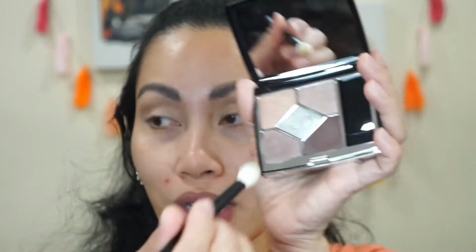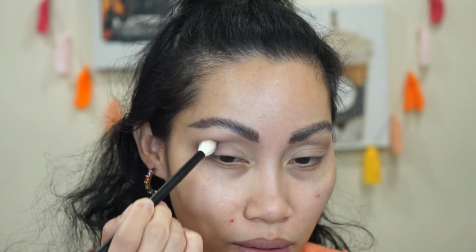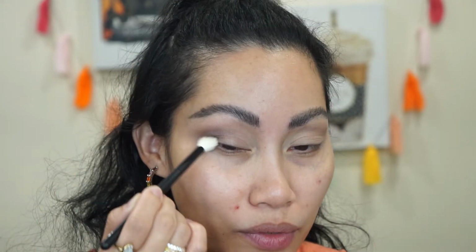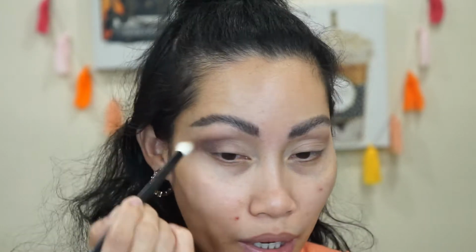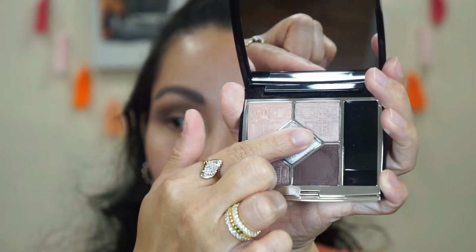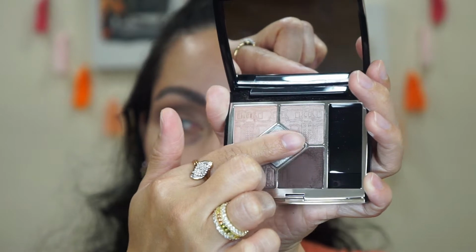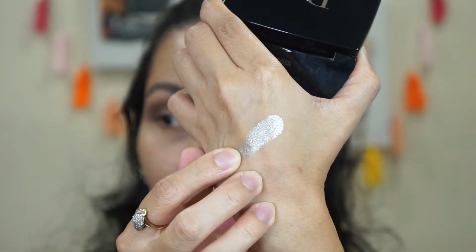I'm gonna go on with the darker shade, this brown. Okay, this one's deep enough. This is pretty, but I wish the rest of the three shades I just applied were a little bit more pigmented. So now I'm gonna apply this gray shade. I don't think that I swatched this.